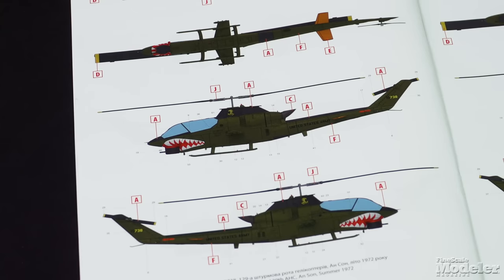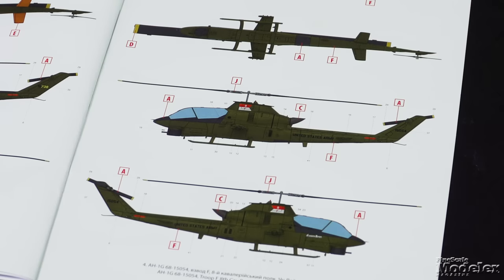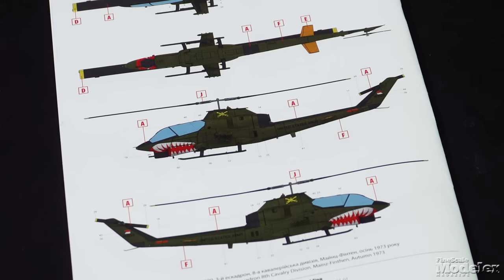shark mouth from the 129th Attack Helicopter Company at An Son in summer 1972, and Hammerhead, a Cobra with Troop F, 8th Cavalry Regiment at Chu Lai in autumn 1972, as well as another shark mouth wearing Cobra from the 3rd Squadron, 8th Cav at Mainz-Finthen, Germany in autumn 1973.